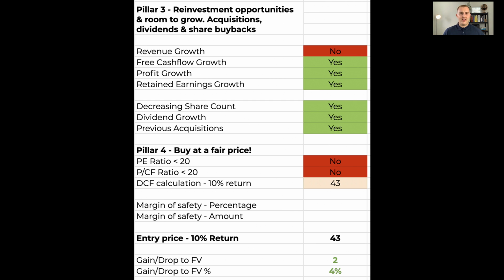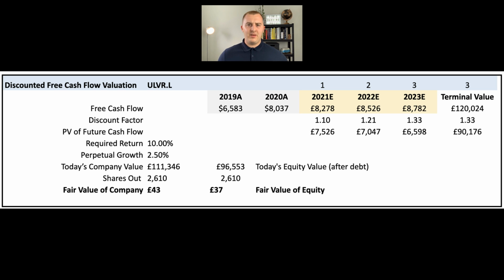Shares have been decreasing, and one of the main things of this stock is the dividend. So 3.7% dividend yield, so it's a decent yield on a big company. So yeah, I just reinvest my dividends. So I think that's probably the right thing to do if you are investing for the long term. Yeah, so let's have a look at the price. So the PE ratio and the price to free cash flow ratio is in the red. So yeah, slightly too high on this. Yeah, you can see from the DCF calculation that I think that Unilever is worth from anywhere from £43 to £37 based on a 10% return.